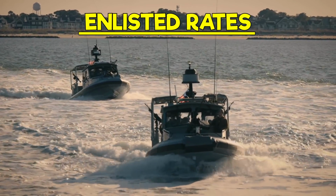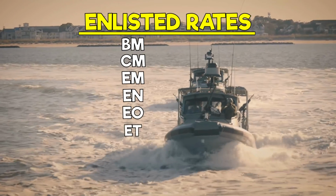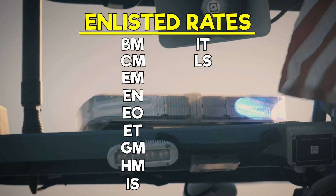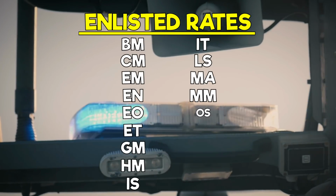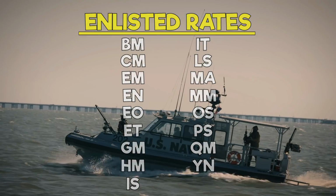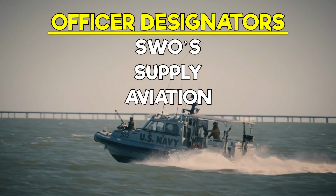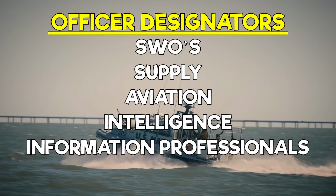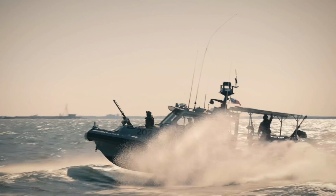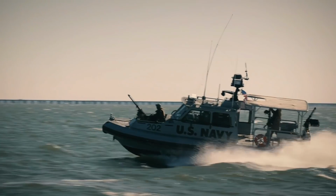For enlisted, you can be a BM, CM, EM, EN, EO, ET, GM, HM, IS, IT, LS, MA, MM, OS, PS, QM, or a YN. That's a lot of acronyms. As for officers, the designators range from SWOs, supply, aviation, intelligence, and information professionals. Officers have a unique opportunity to serve as leaders in these units. To stress this, being a Riverine is a billet, not a career-long endeavor. Personnel typically spend 3 years here and move on to other work in the Navy.